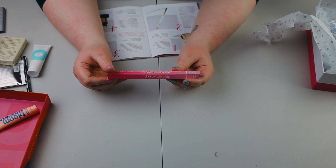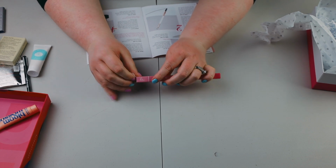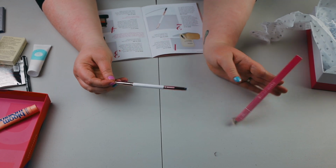The next product is from Brushworks, and this is the double-ended brow brush. Let's open this bitch up. You know, these brow brushes are kind of lost on me because I don't really utilize them too much.